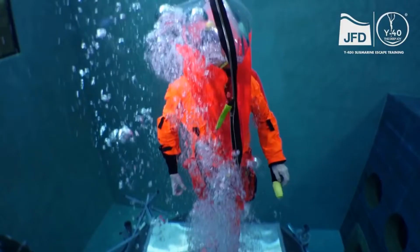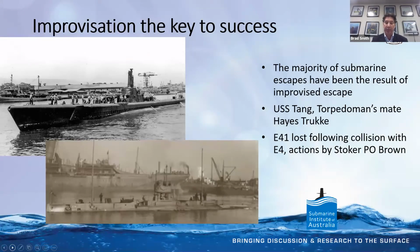In fact, a number of factors must align to ensure a successful rescue or escape from a disabled submarine. By and large, any crew preparing for rescue or conducting set unmanned runs is having a very bad day indeed. I'll briefly identify 2 examples that I've used during delivery of escape training to reinforce this point before handing back over to Frank.